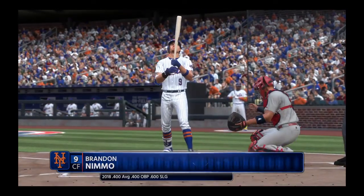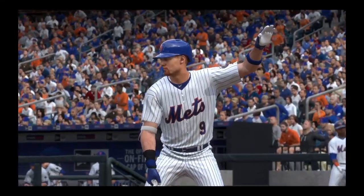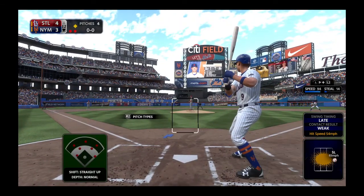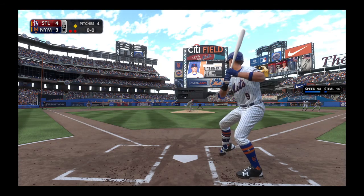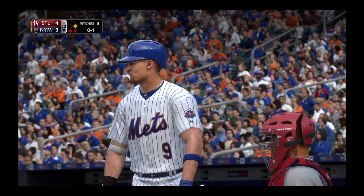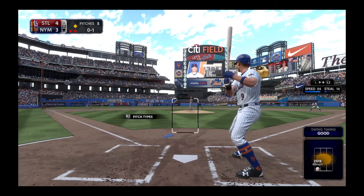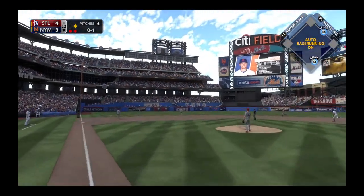Center fielder, number 9. Now back to the top of the Mets order, digging in, Brandon Nimmo. He'll be looking for something he could drive into the gap and drive home that tying run from first. First pitch of the at-bat on its way. Comes right after him with a fastball for a strike. Hey, if this guy's able to execute that two-seamer down and away consistently, he's going to get a lot of swing and misses. He's going to get a lot of weak contact. He might even get a few knots on some people's shins.